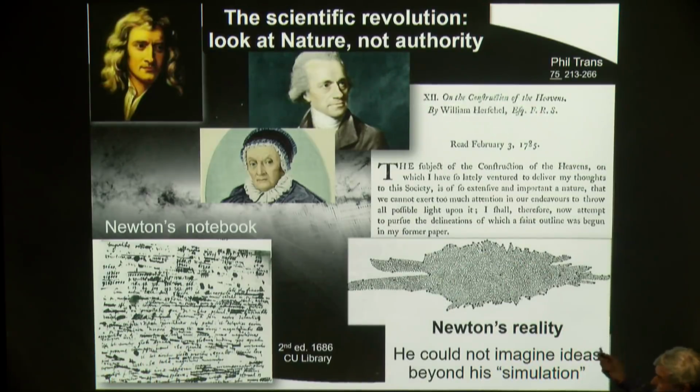If this article is worth reading, it talks about extragalactic galaxies and how many other planets there are and all sorts of stuff, all of which he was so far ahead of his time that no one took any notice of.